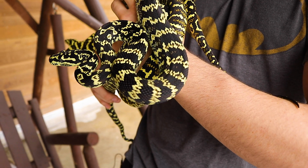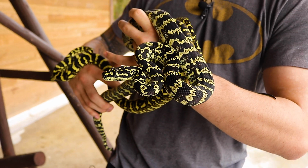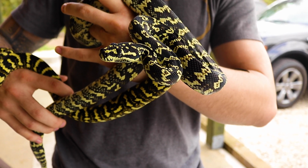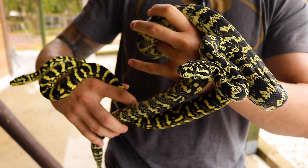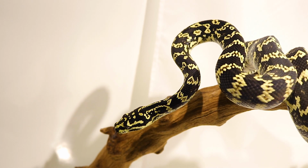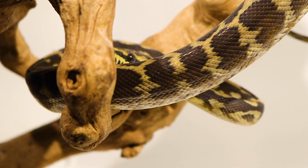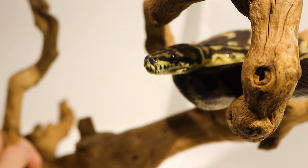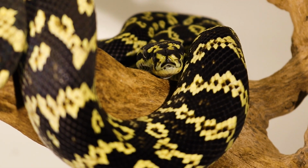You're going to provide a water bowl in their enclosure. You're going to want more of a vertical enclosure than a long enclosure. These are semi-arboreal snakes, so don't be surprised if you find these guys on the ground. However, they will spend a decent amount of time up in the branch that you provide for them in their enclosure. Regular handling will ensure that your snake stays docile and they stay comfortable with you.